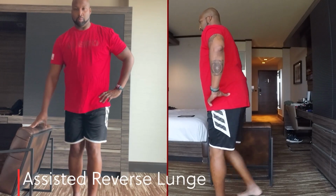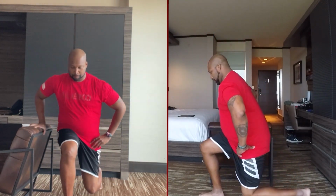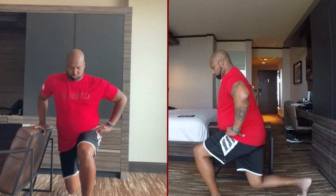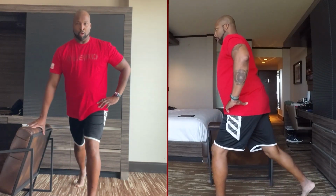A way to modify the reverse lunge is to use a chair for balance. This is an assisted reverse lunge. It's the exact same except you use your chair for balance to help lower yourself down and come back up. The goal isn't to use the chair to push yourself back up, but just to use it as an assistance for balance.